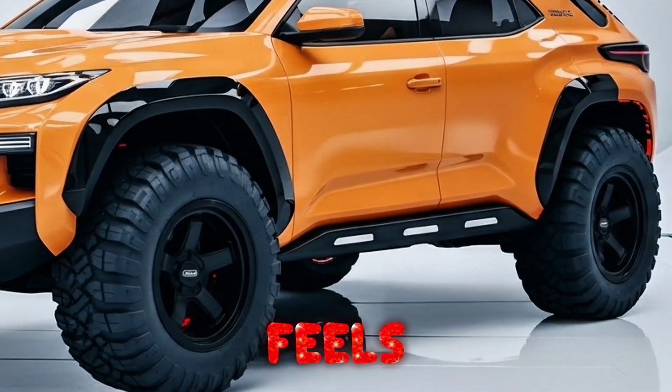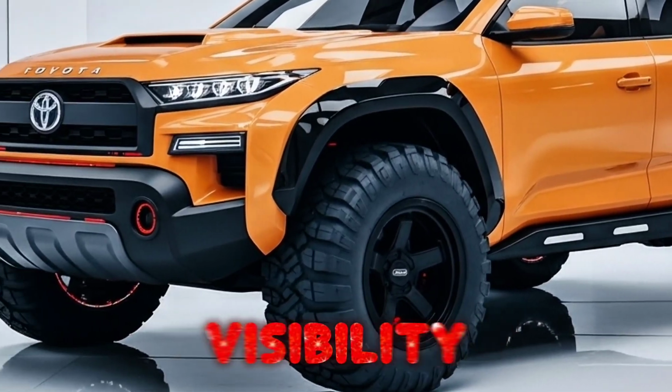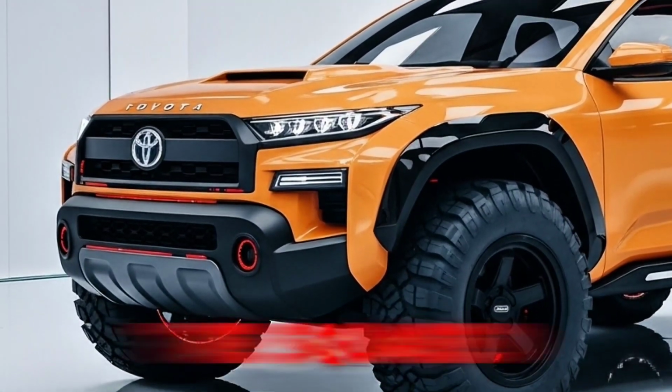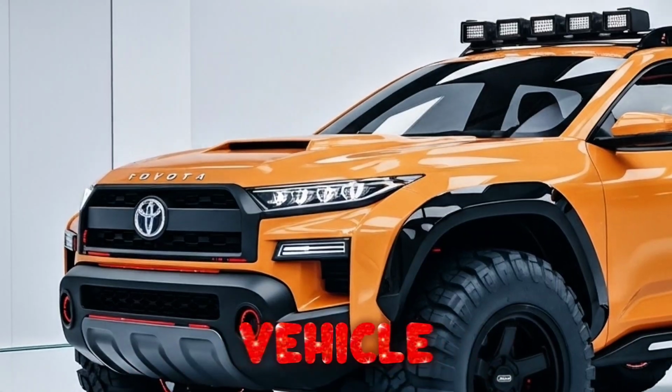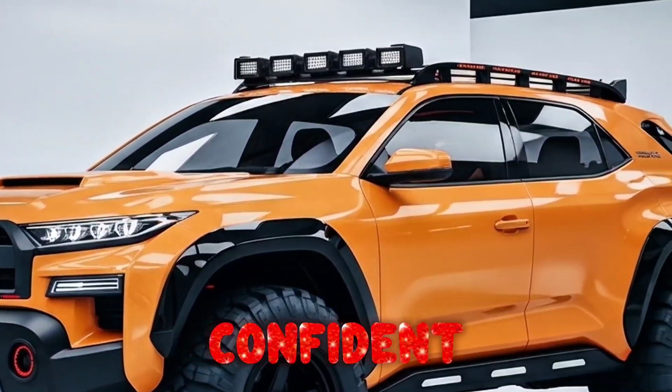Driving this vehicle feels different from modern crossovers. You sit higher. Visibility is commanding. The squared windows give you a clear sense of vehicle edges, which helps off-road. It feels mechanical, solid, and confident.